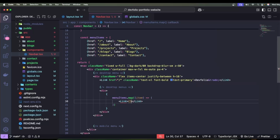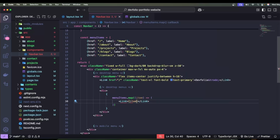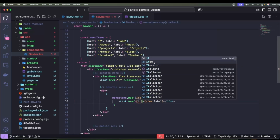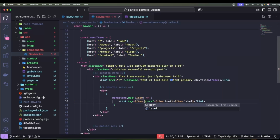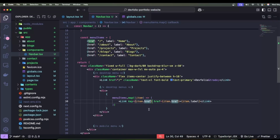Okay, so we'll get a link, and then you will have something like this. Inside this will present the item dot label. Okay, and for this link we'll have a href, and href here will define item dot href. Okay, and finally whenever you use a map, you have to define a key prop. This key prop will be item dot href or something like this. Okay, item dot href. Okay, so right now if you define this, you can see all the items are presenting here. So menu items is presenting here.